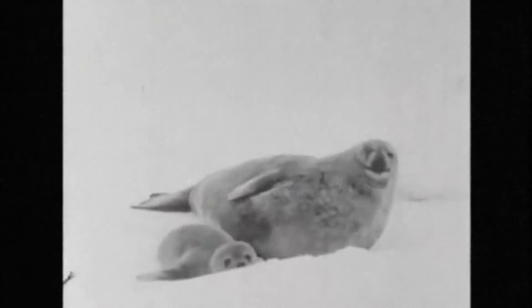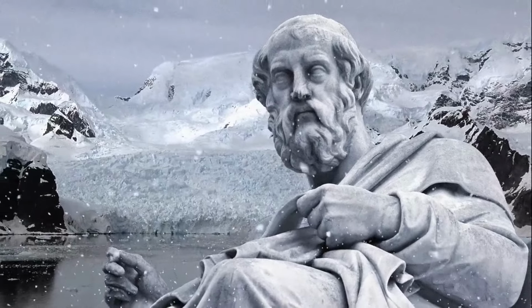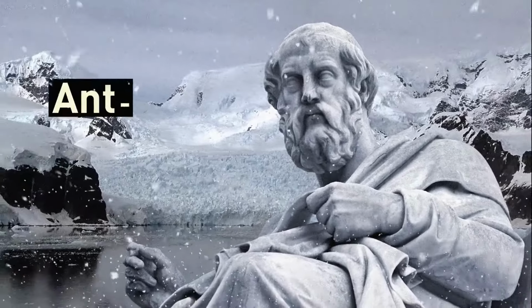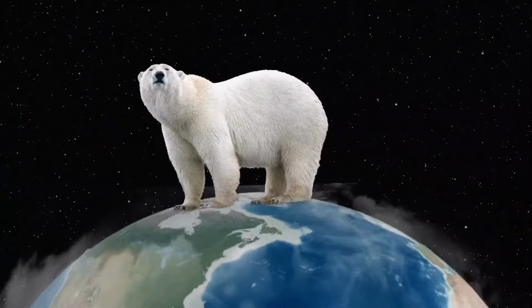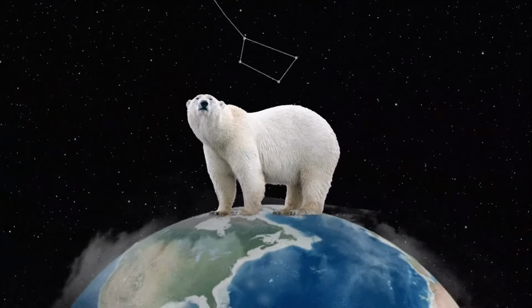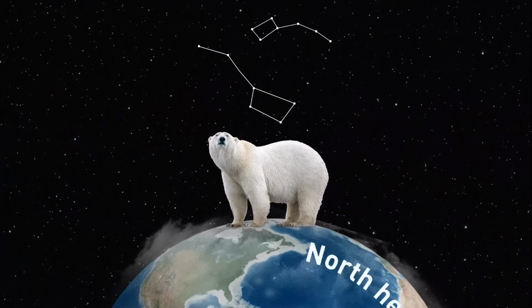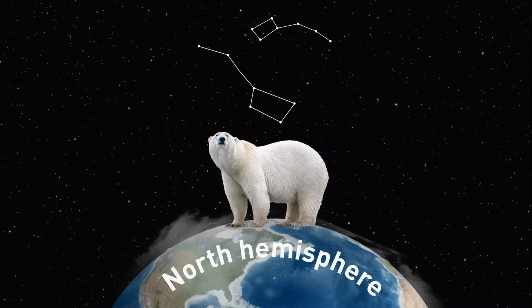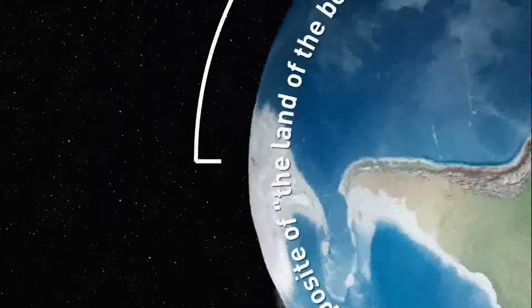Let's now talk a bit about the discovery of Antarctica. Unlike other places that were already inhabited, Antarctica never had a native human population. Ancient Greek philosophers had an idea about the continent and called it Antarctos, meaning opposite the bear. The bears it refers to are not the polar ones though, but rather the Great and Little Bear constellations, which are only observable in the northern hemisphere. As a result, the term signifies the opposite of the land of the bear.